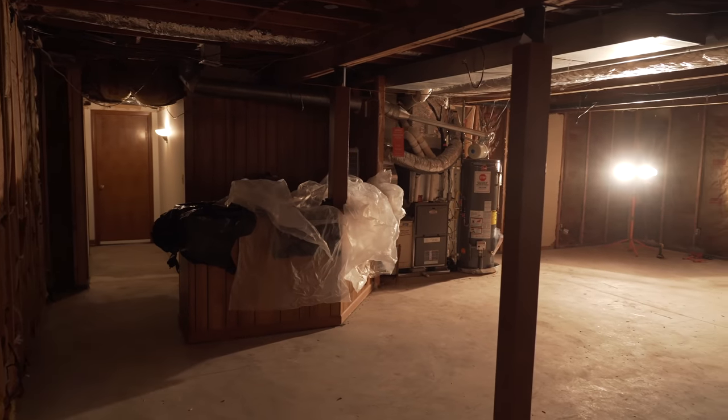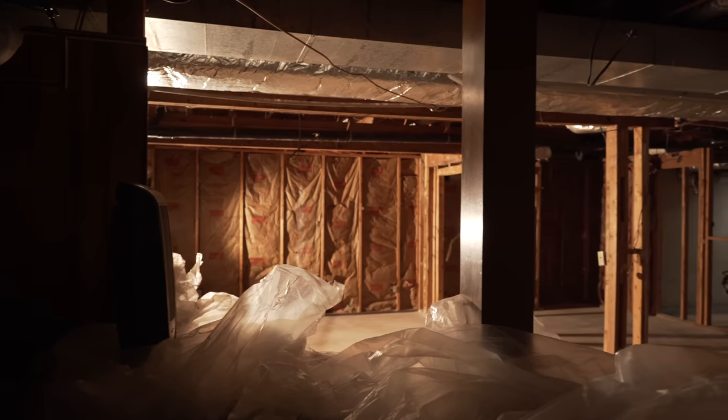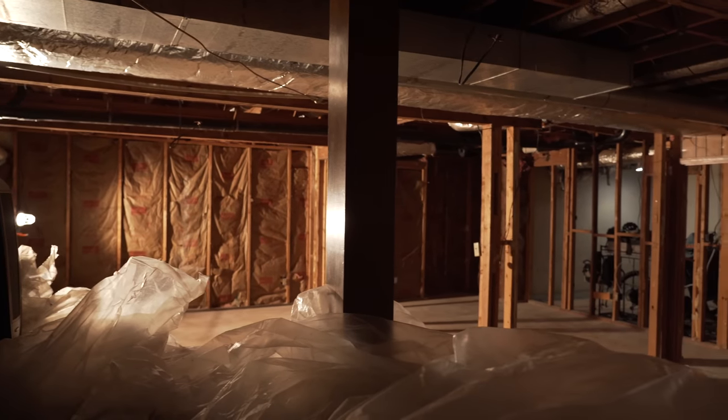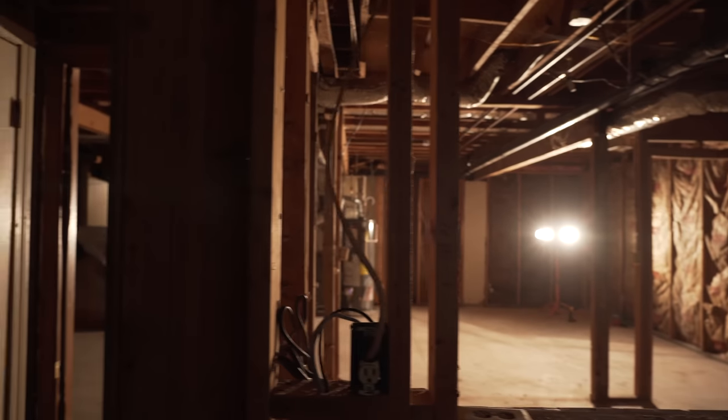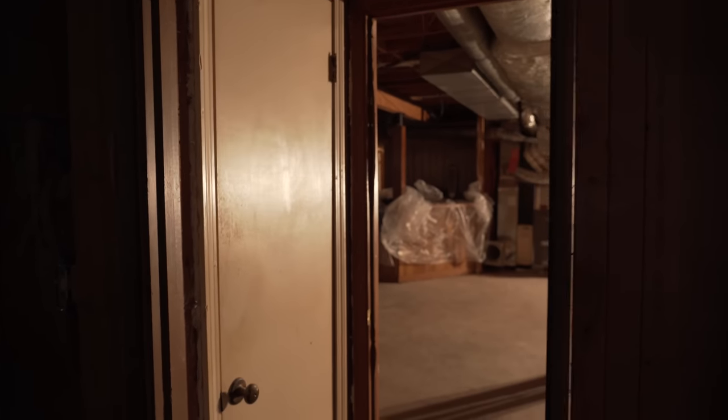So, basement is completely demoed. It took 2 days. We hired a crew to come down. Yeah, seeing this now is a bit overwhelming because here we are. There's no turning back at this point. But it's also really exciting because, like I said at the beginning of this episode, it's been a dream of mine for a very, very long time to have a studio.